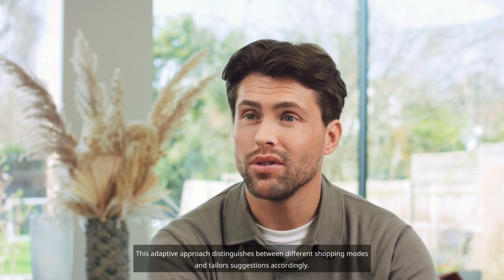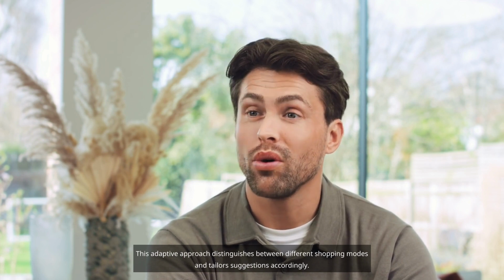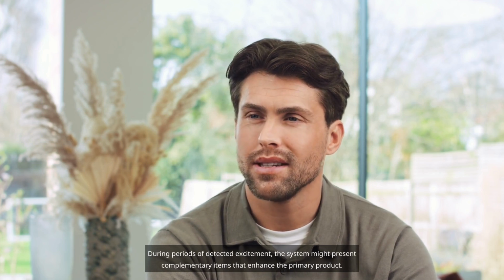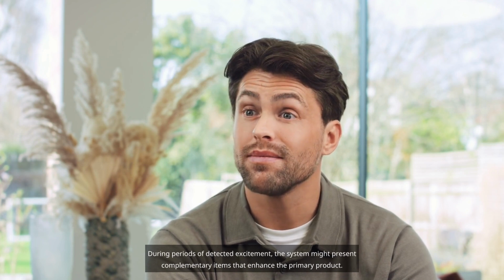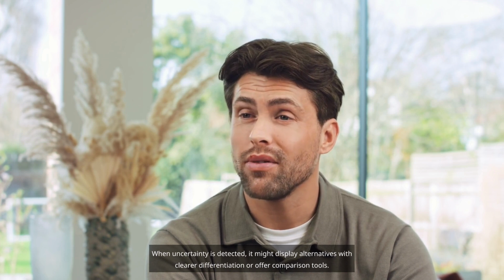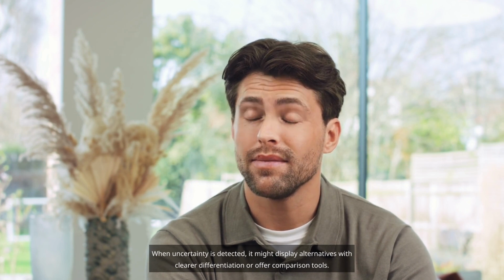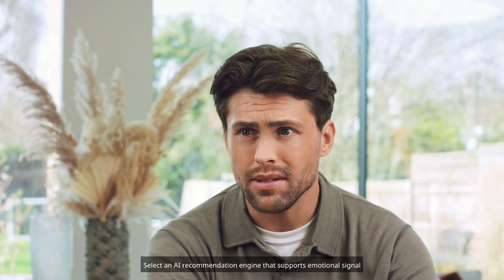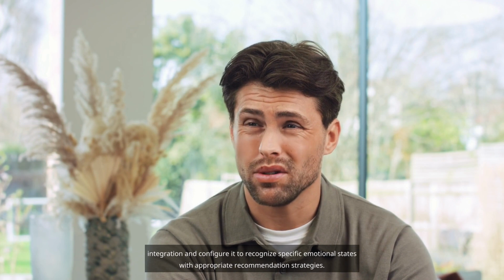Second, deploy emotionally responsive product recommendations that incorporate real-time emotional signals into recommendation algorithms. This adaptive approach distinguishes between different shopping modes and tailors suggestions accordingly. During periods of detected excitement, the system might present complementary items that enhance the primary product. When uncertainty is detected, it might display alternatives with clearer differentiation or offer comparison tools.